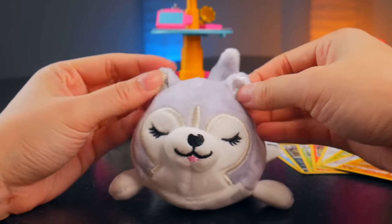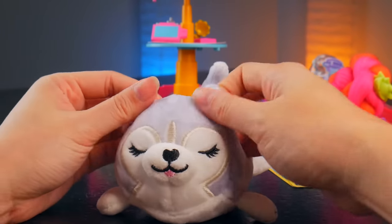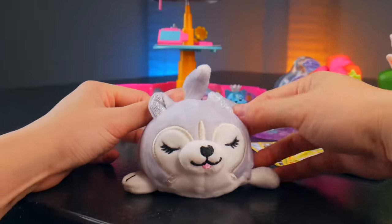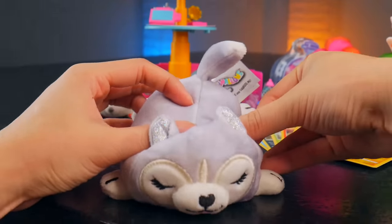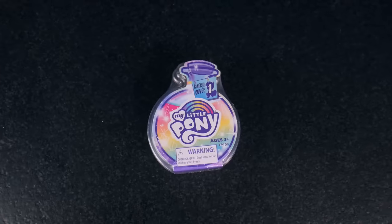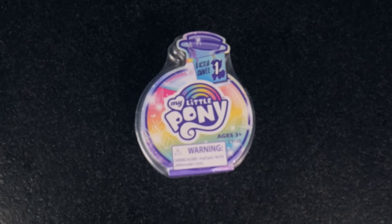Oh, I love how they made the Squishmallow ears sparkly. Gives it that nice extra cute accent to it. Sleepy husky. Shh, bork. Shh, squirrel. And our last Hoot of Loot today, we got the My Little Pony potion bottle.